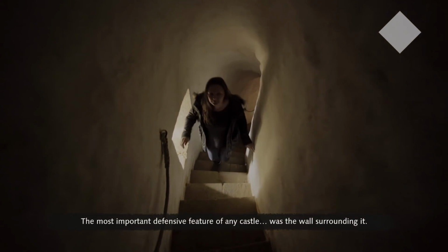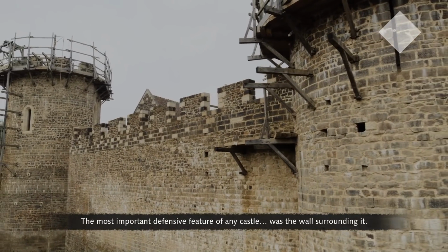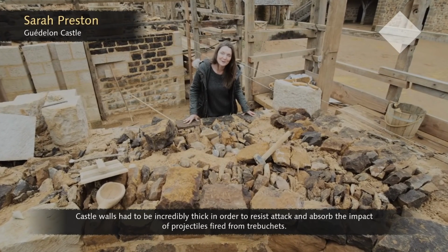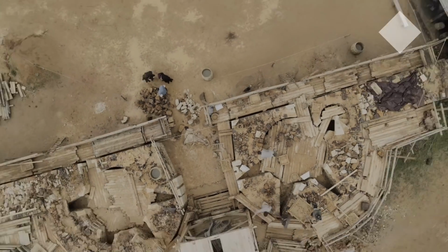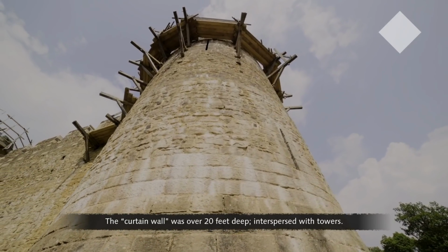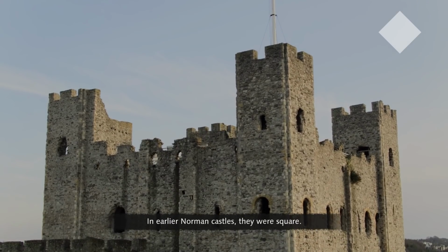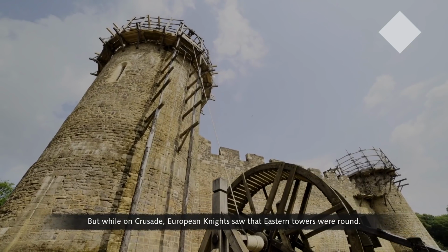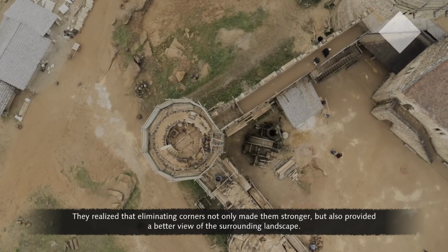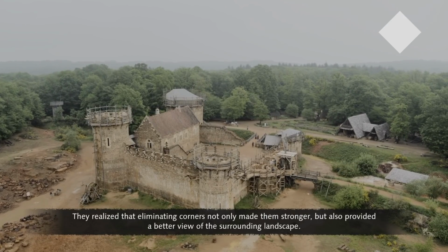The most important defensive feature of any castle was the wall surrounding it. Castle walls had to be incredibly thick in order to resist attack and absorb the impact of projectiles fired from trebuchets. The curtain wall was over 20 feet deep, interspersed with towers. In earlier Norman castles, they were square. But while on crusade, European knights saw that eastern towers were round. They realized that eliminating corners not only made them stronger, but also provided a better view of the surrounding landscape.